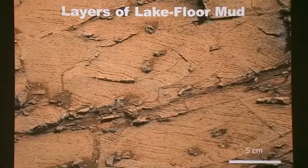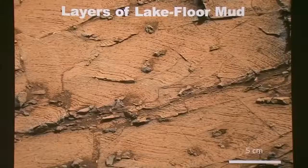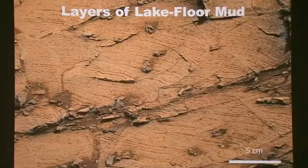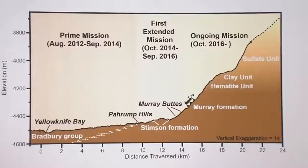So we found this at the base of the mountain, and then of course we wanted to figure out how much of the mountain, how long does this story go on? How long did the lakes last? So that's what we did. We got to the mountain here, and then we were in the Murray Formation, this main first layer of the mountain that we've been in for the entire time up until about a month from now, when we actually climbed the hematite unit.